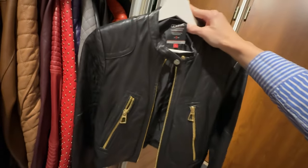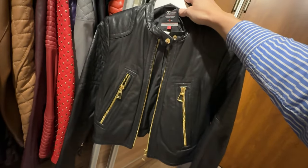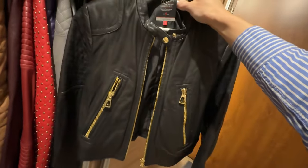Okay, one of my favorite jackets, honestly, this is Ochnik, size small, and I love the gold details on it. I really love this jacket. Now I think I will change into something in a different color. I'm not sure what color I'm supposed to wear, but not this. And I would like to try on all my jackets to decide what jacket I should keep for the springtime, or what jacket I can wear for now.